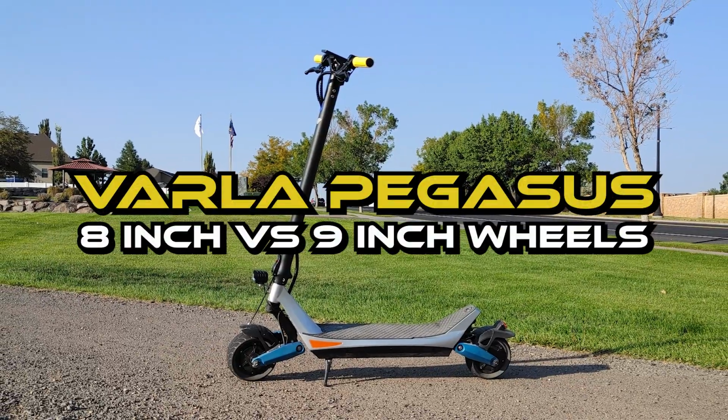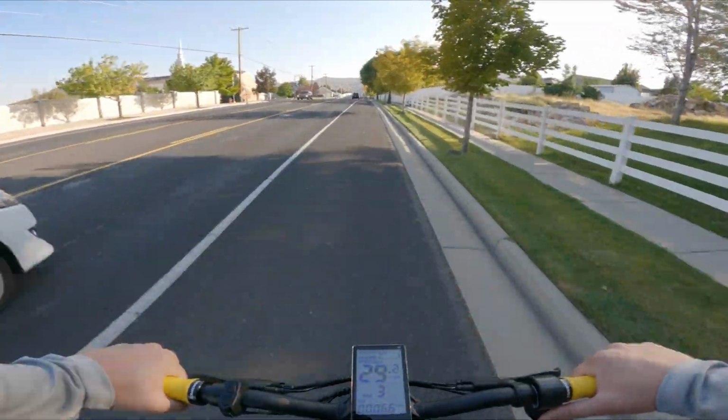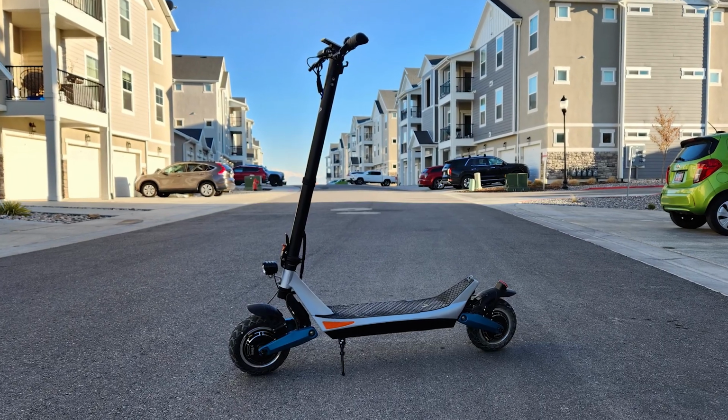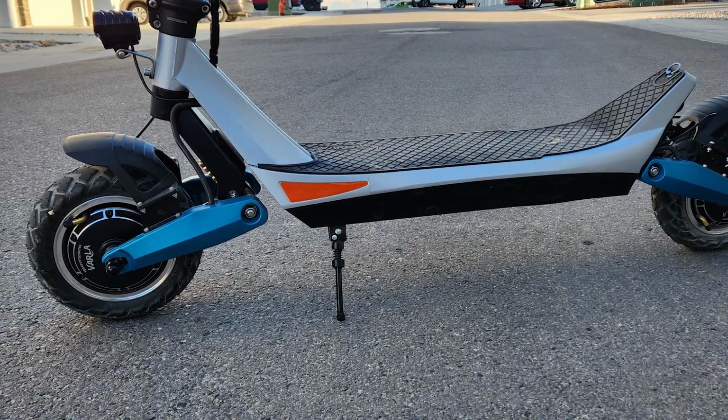The Varla Pegasus is one of my favorite electric scooters ever, an amazing balance of power, quality, features, and price. So I naturally was interested to see if the new 9-inch pneumatic tire version of the Pegasus would improve on the original 8-inch solid tire version.